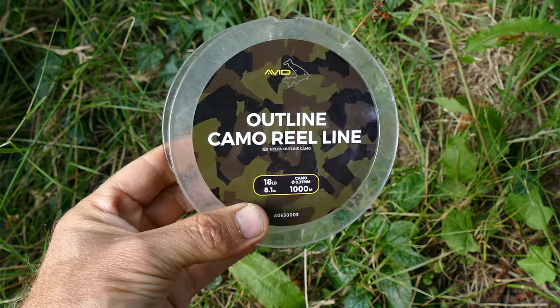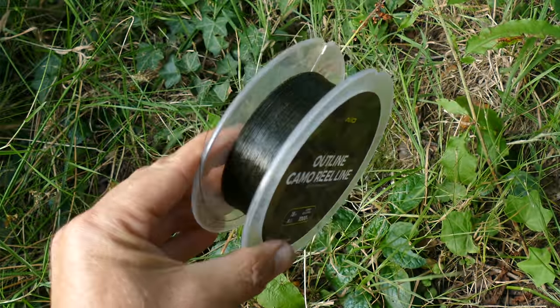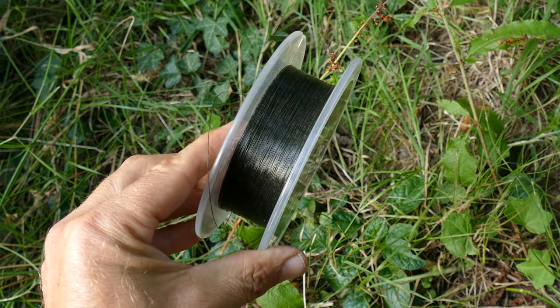So what we've got is mono straight through. Now, normally I'll be using 15 pound mono in most swims, but today I've beefed it up to 18 pounds just to be sure, and I'm using the Camo Outline from Avid. I've talked about this mono before in my vlogs. I've told you how tough it is, and for weed it's absolutely brutal stuff.